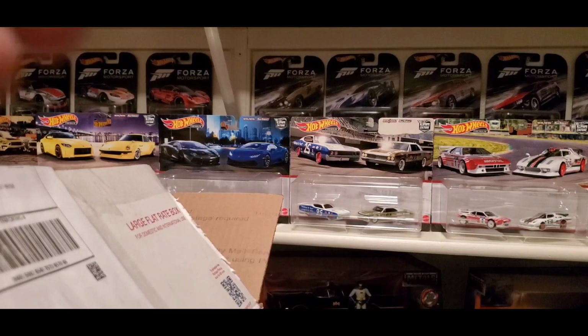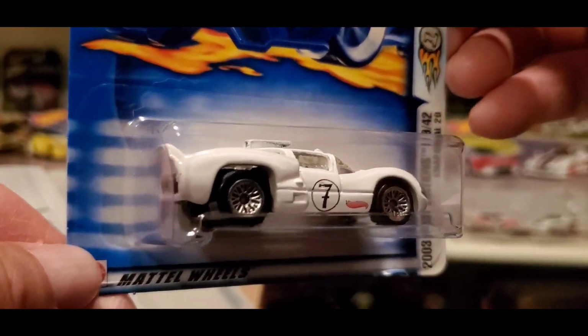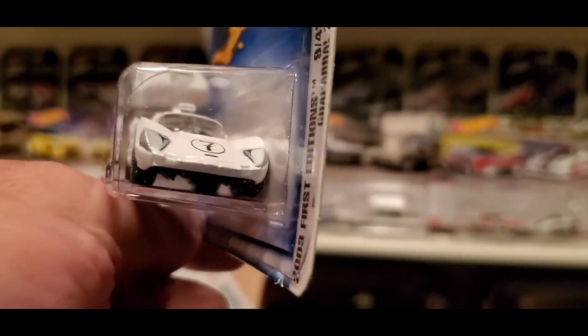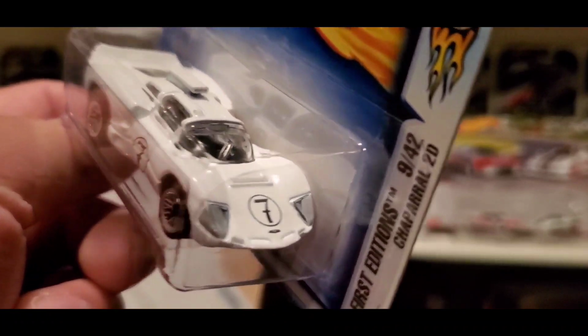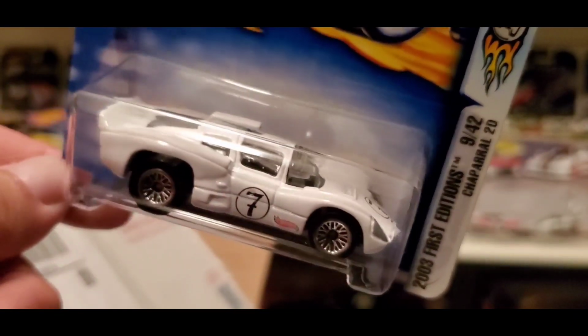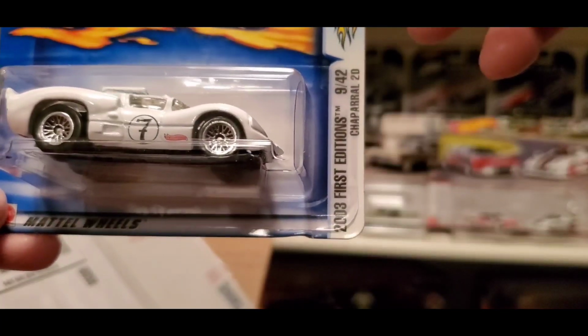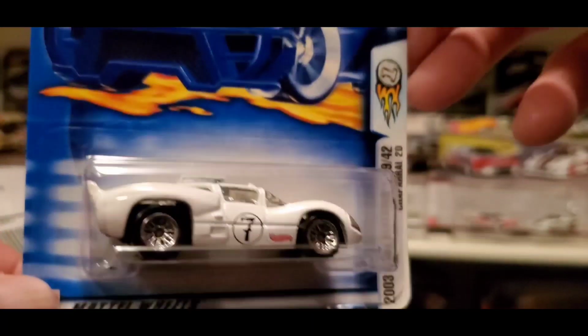Chaparral. This is nice white with a 7 in the meatball. Just plain white, laced rims, with the number 7 on the hood. You got some headlights action going on. Clear window, black interior. And there you go. 2003 first edition Chaparral, 9 of 42. Collector number 21. It's clean.